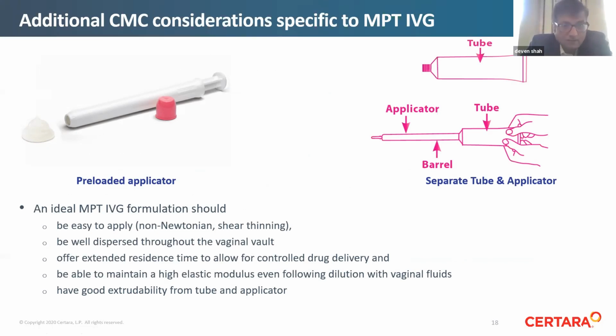Ideal formulation for gel should be easy to apply, non-Newtonian shear thinning, meaning it should decrease in viscosity when you apply pressure so that you can apply it properly. Well dispersed throughout the vaginal wall, which is critical for ensuring dosage uniformity and accuracy.